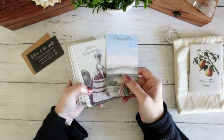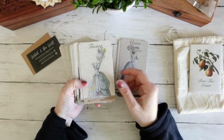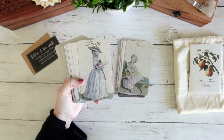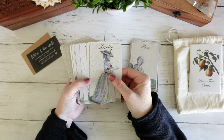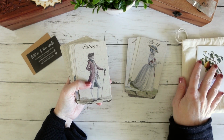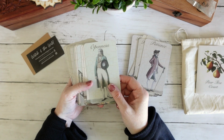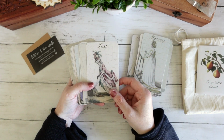So this is just so pretty. I have so many decks that I think this deck is going to go beautifully with. There is one deck that I am trying to get a hold of. It is out of print. If anybody has it, it is the Tarot of Jane Austen, the Lo Scarabeo version. If anybody has that they'd be willing to part with, please let me know because I'm on the hunt for it. I love this deck.